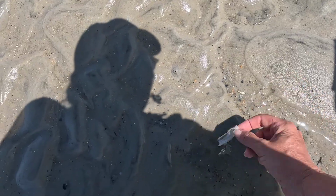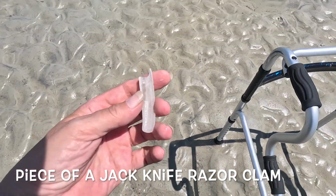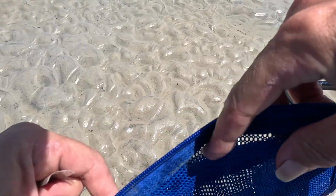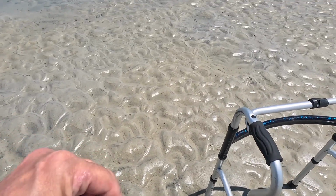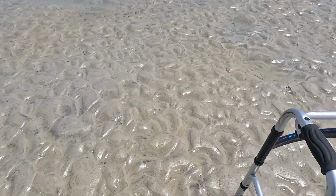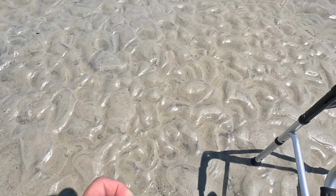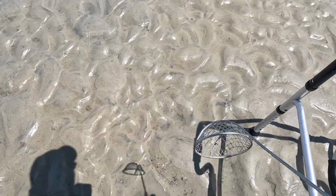What's this? Seen a couple of these. Oh, these are pieces of those jackknife razors. That's cool. Hey, part of a jackknife razor clam. Nifty neato. It looks like there's stuff here, but it's very small. And then, you know, small pieces of much bigger broken things.